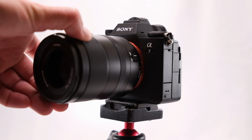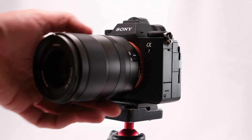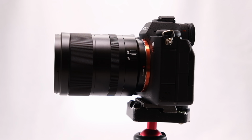The dimensions ranged somewhat, with the Sony being very small and the Meike very large compared to the rest of the lineup. Weight also ranged across the lenses, and the 7Artisans definitely feels the heaviest.